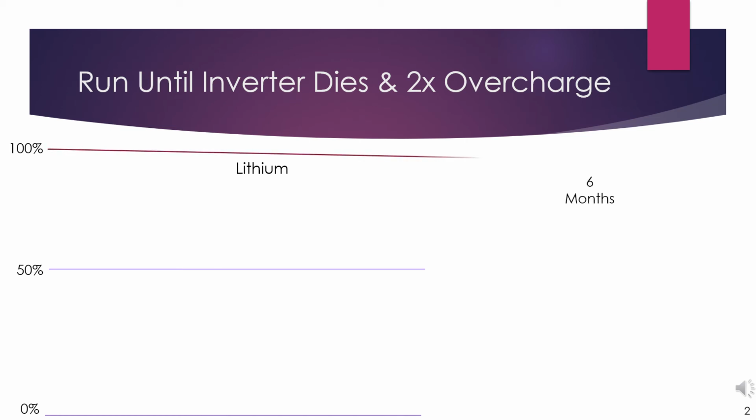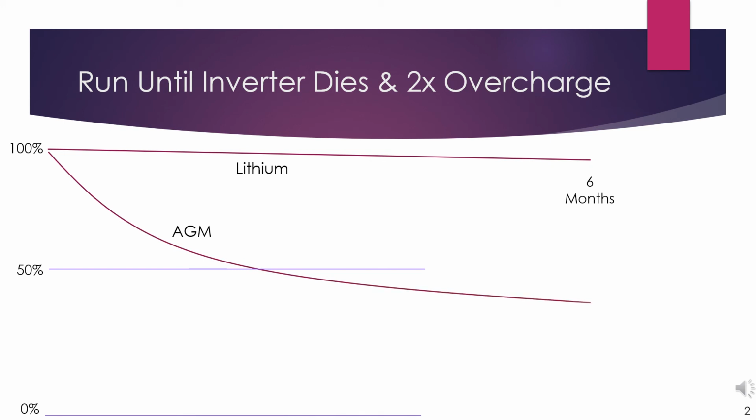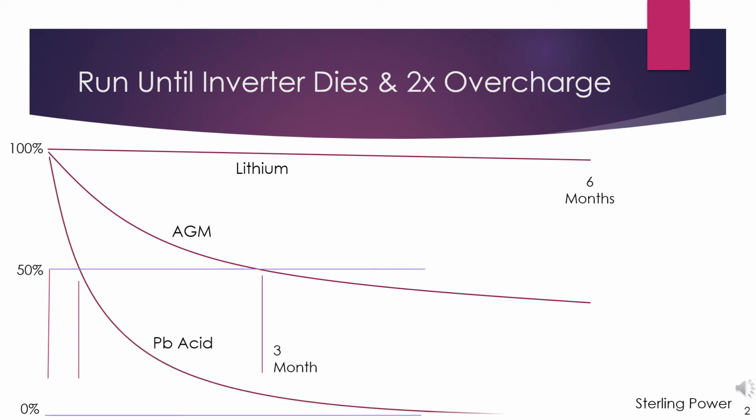An AGM that they were doing the same thing to, way past what the manufacturer admittedly tells you to do, but people do that all the time apparently on these RVs, was down to only half its capability in 3 months. And the budget deep cycle battery lost half its capability within 2 weeks of cycling it once a day.